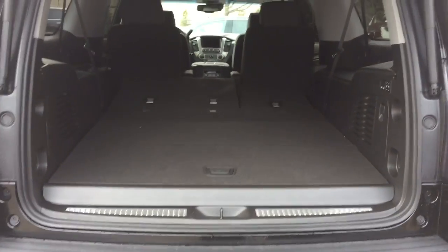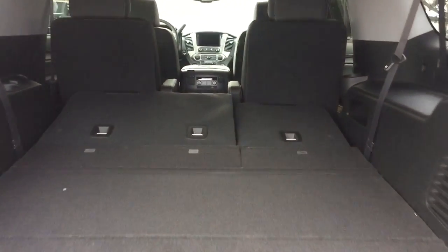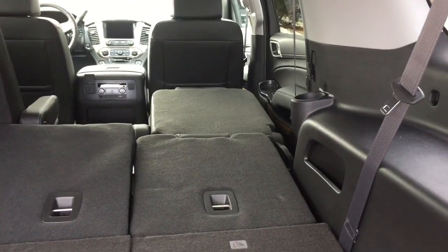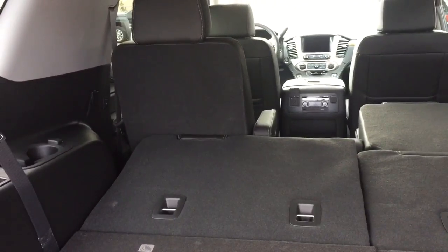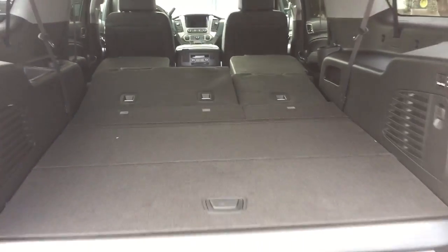There you go. Third row seating down, and you've got so much cargo opportunities here. But we still have the second row seating up. We can take care of that here from the rear as well. So I'm just going to press this down right here, and it's going to fall down nice and flat. Again, using this button here, fully automated, nice and flat. So there you go. Perfect.